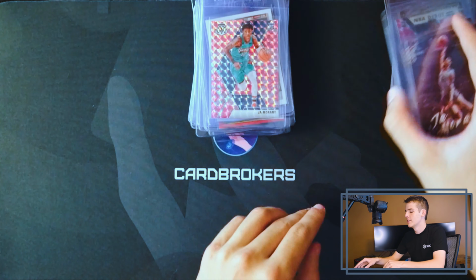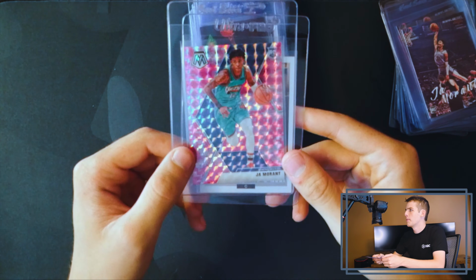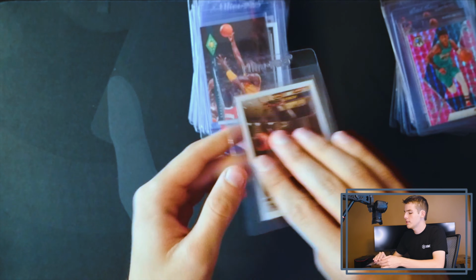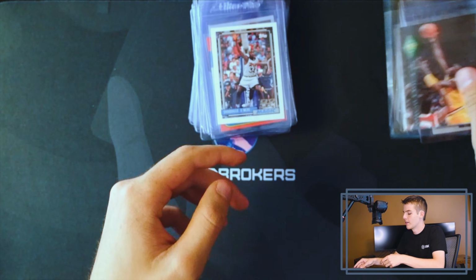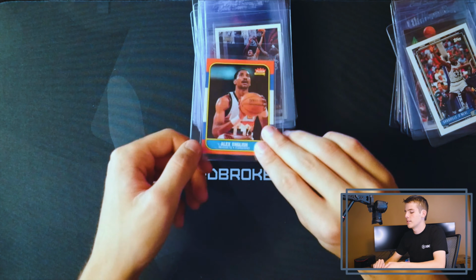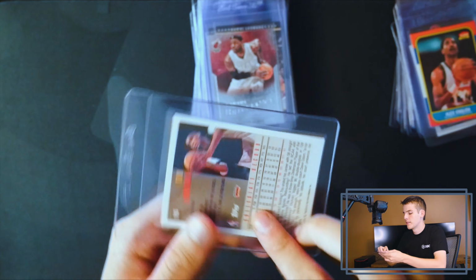A couple of those out of Luminance, right? Yeah, Luminance out of Chronicles. There's a Ja Morant pink Mosaic. There is a Shaq rookie. Another Shaq rookie. I'm not guaranteeing these are rookies, but I think they are. I bought them so long ago, I kind of forget. Shaq rookie, that's his Topps rookie. There's an Alex English out of 86 Fleer. There's a Tim Duncan.